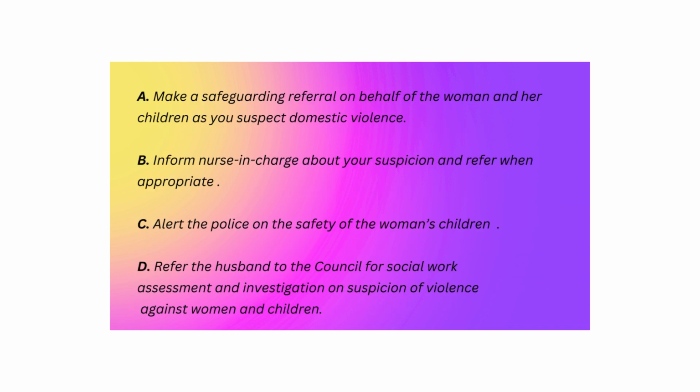A. Make a safeguarding referral on behalf of the woman and her children as you suspect domestic violence. B. Inform nurse in charge about your suspicion and refer when appropriate. C. Alert the police on the safety of the woman's children. D. Refer the husband to the Council for Social Work assessment and investigation on suspicion of violence against women and children.